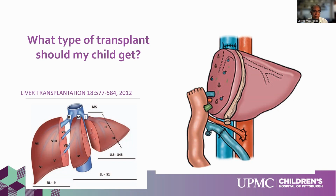It can be used as a whole liver. It can be used as a partial liver. So you can see on the right hand, it's a picture from our Pittsburgh artist who depicts a typical partial graft or a left lateral segment graft.